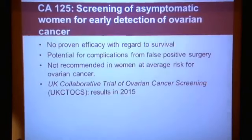Also concerning was the fact that out of the women on the screening arm, the ones who went to surgery, there was about a 15% complication rate associated with the surgeries that they had done. So not only was there no proven survival benefit, but there was a detriment with regard to the unnecessary surgeries and the risk of the complications from them.